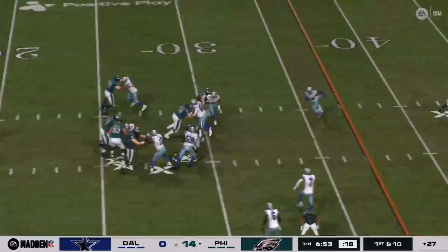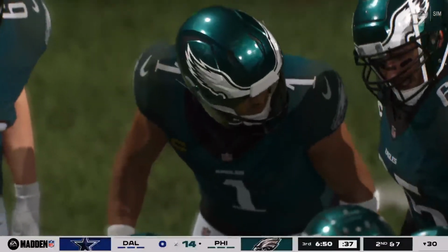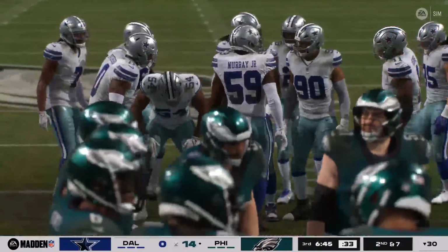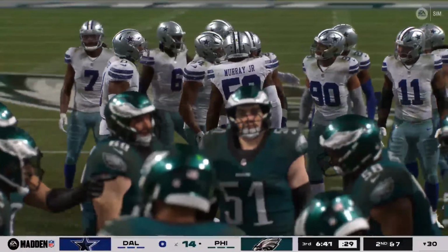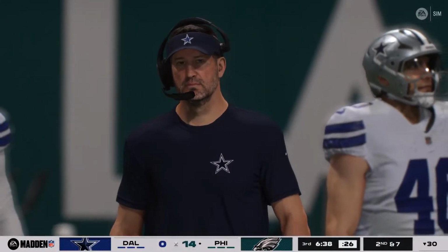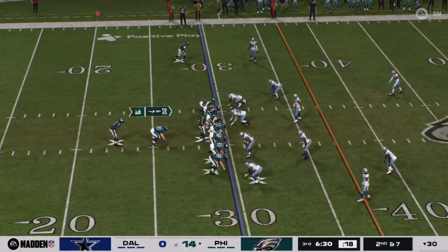Starting on the ground here with Barkley. And they try to power it forward, but only a couple of yards there. I don't think that's the amount that they were looking for there, Kate. Going to lead to some shuffling around here in the playbook. Find a more aggressive call on second. At the 30-yard line. After the 3-yard pickup, it's 2nd and 7.